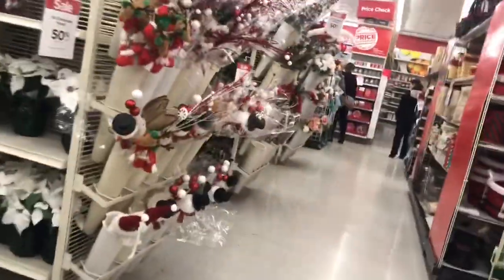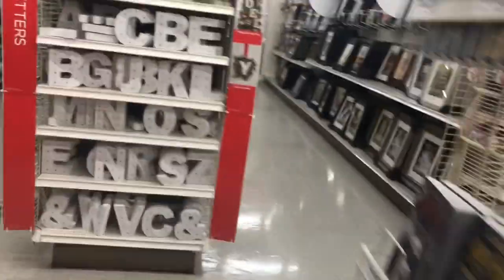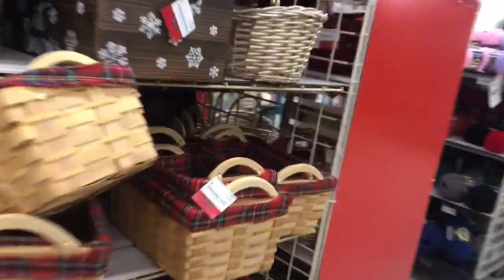But they do have ugly Christmas sweaters for $18. And like I said, I don't need an ugly Christmas sweater because my friends are throwing a pajama jam, so I don't need an ugly Christmas sweater. Not this year, at least. This Michael's is pretty nice, but I think all I need is the gingerbread house. So let's get it and then go to Dollar Tree.